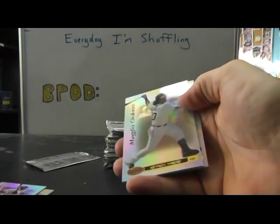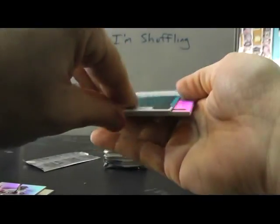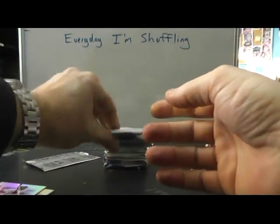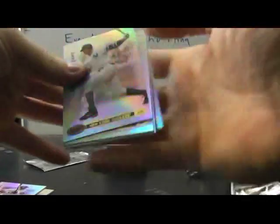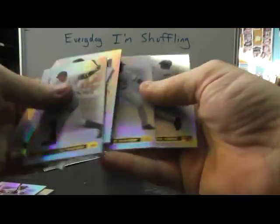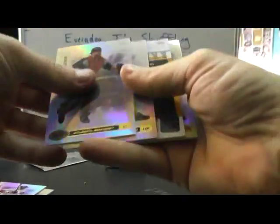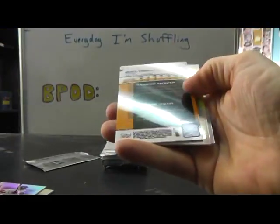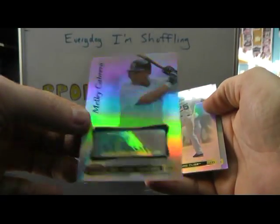Homer Bailey, rook autograph. David Huff, career best, autograph. Jeremy Papelbon, $4.99. Adrian Gonzalez, autograph. Melky Cabrera, autograph.